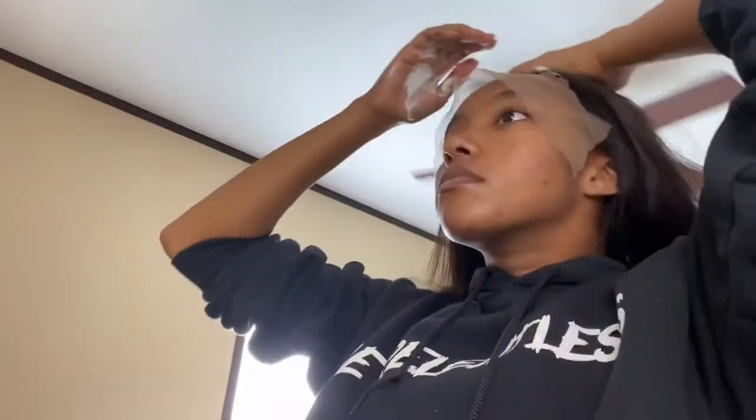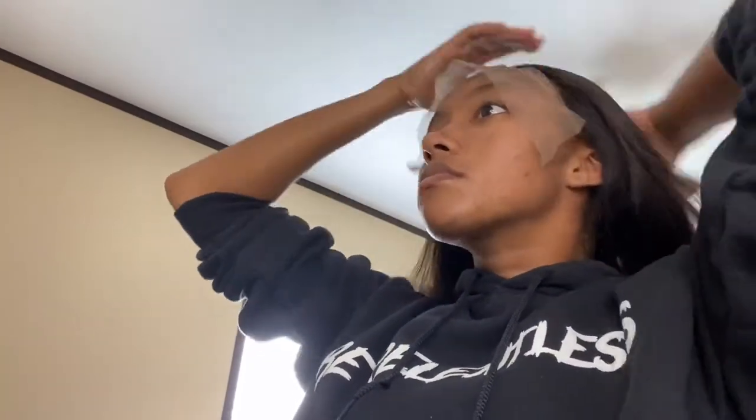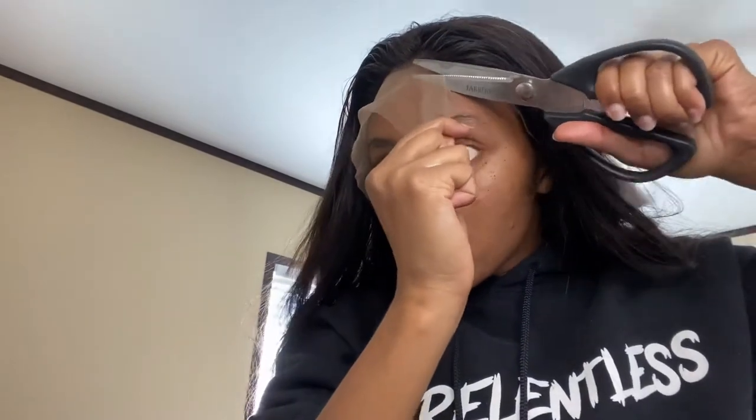Okay, so when you cut your lace, do not think that it's one and done. Once you cut all of the lace across, you usually always have to go back and make sure that it's cut properly a second time. So I guess you could think of it as a rough draft. The first cut is like a rough draft, and then after that, you're definitely gonna have to cut a couple of more places, which is totally normal, especially if you're doing your hair by yourself at home.